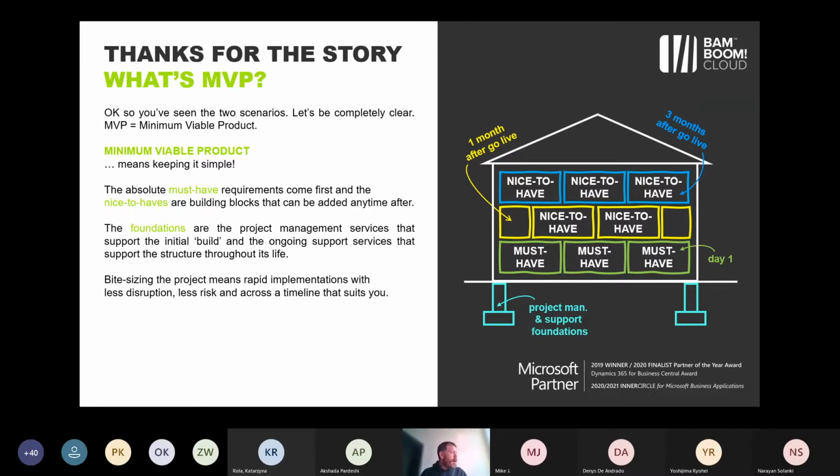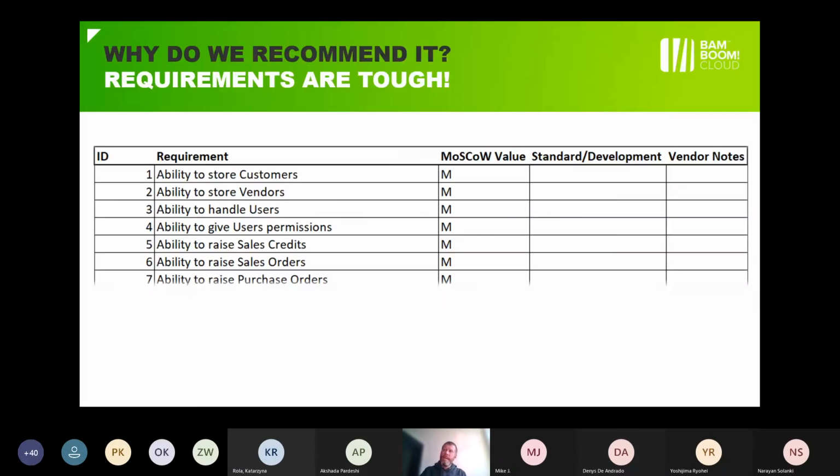Now, I touched on this a few minutes ago, but as a partner, certainly as Cooper Parry IT, before we were Bamboom Cloud, we spent a huge amount of time. We've been doing Dynamics since, I don't know, 2005 or something. And we were very much scope led, and we were very much, yes, we will develop whatever you're interested in. But the big reason that we've shifted to this MVP approach is because actually requirements, both the documentation of those, the capturing of those, the interpretation of those, and certainly the deployment of those requirements are quite difficult.